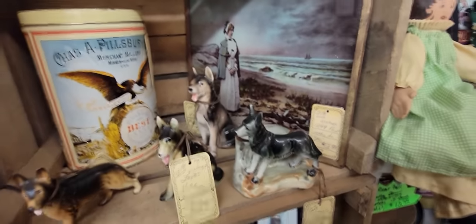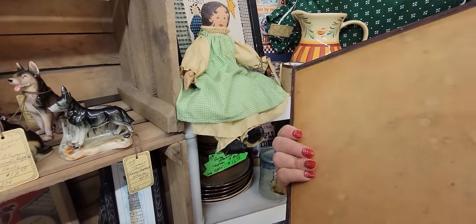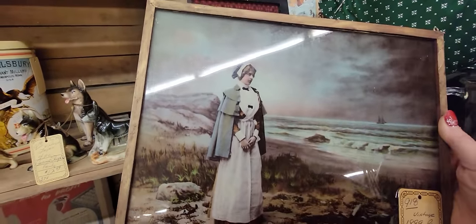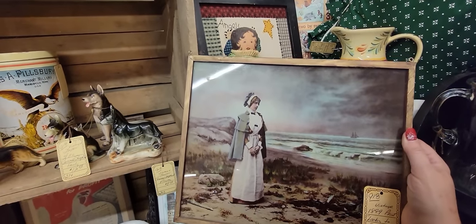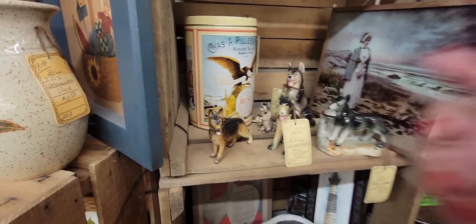But I was also looking at this. This is old. It's $18.99. And I think she's like a servant, but she looks like she's waiting on her. Oh, she's just looking to see. But I'm gonna get that because I think that is pretty stunning. And I know I'm probably going to at least get that one.